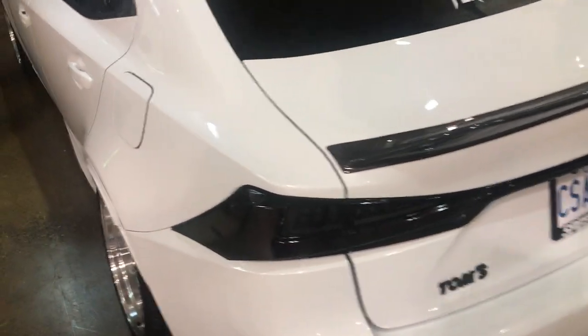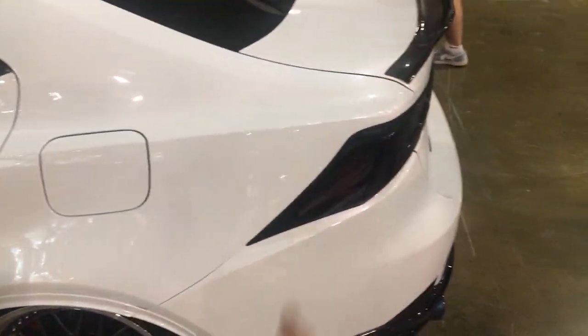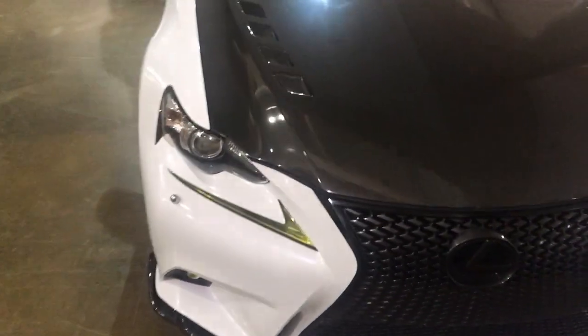Yeah, look at this Lexus right here. This is really nice. It's like a perfect balance between white and black. The black has tail lights, carbon fiber spoiler, really nice wheels. Check out the front over here. Speed Hunter plate holder. Yeah, this is really nice. Let's see what else is over here.